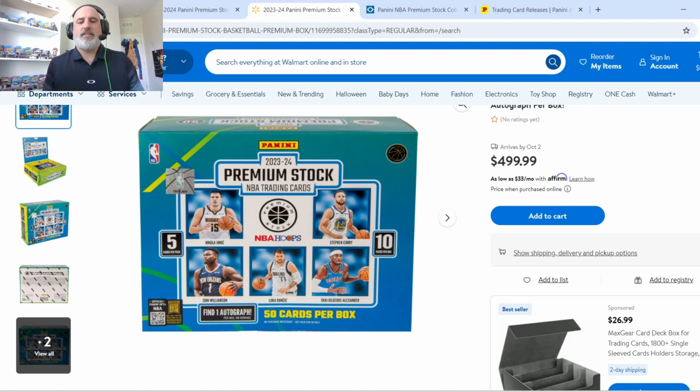So where this falls in that, it could definitely be the best. Again, it's not really that hard to do because of just how blah it's been lately. But anytime you have a product that offers the ability to pull one of ones of a major marquee prospect, or hopefully generational type of guy in Victor Wembanyama, then that's not a bad thing. I know there's a lot of people out there that hate the fact that the market gets oversaturated with one of ones, or stuff of that nature.